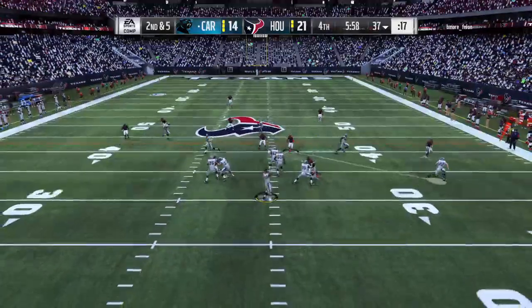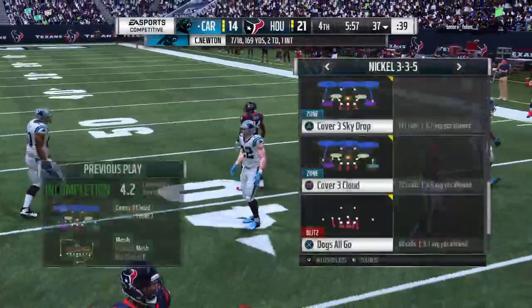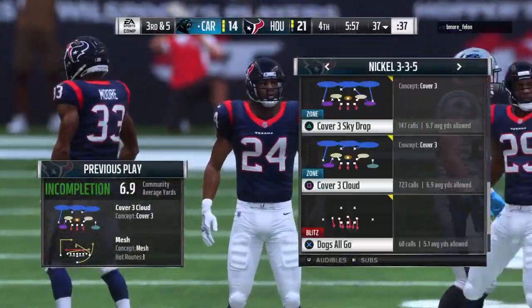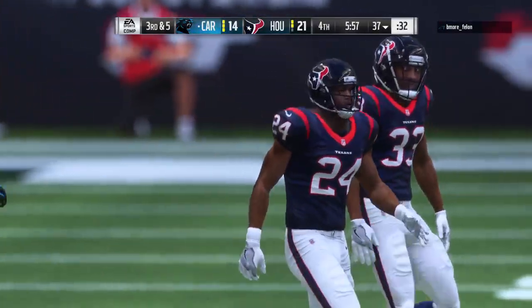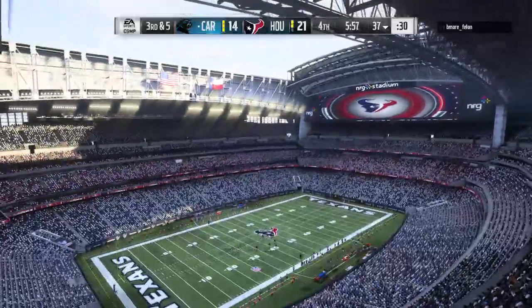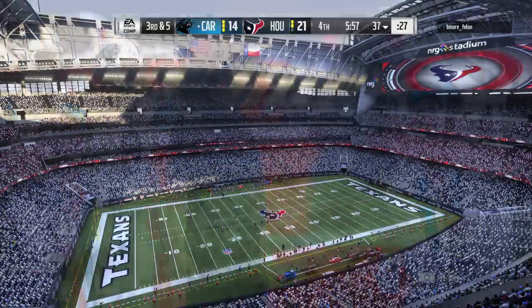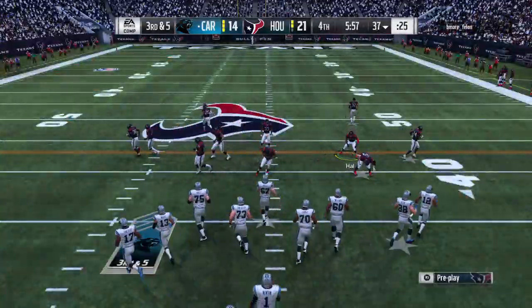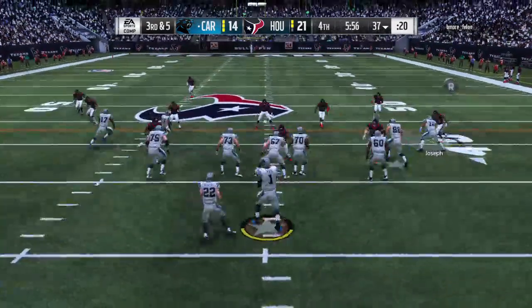To throw on second down is Newton. And this is incomplete. Oh, man, for him to be that wide open and drop it. Sometimes you have just too much time on your hands, right? You end up thinking way too much, and your hands get shaky. And, yes, he's a tight end, but that's a catch he should have made. The Panthers on third down, 3 of 6 to this point. This will be 3rd and 5.